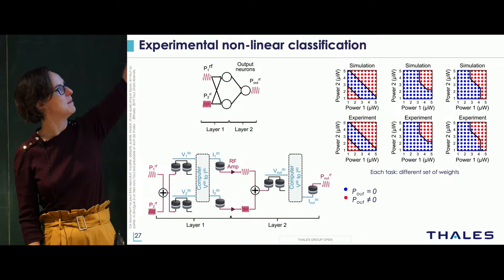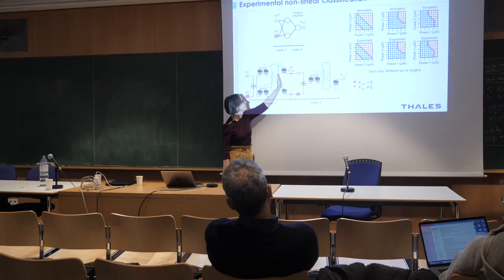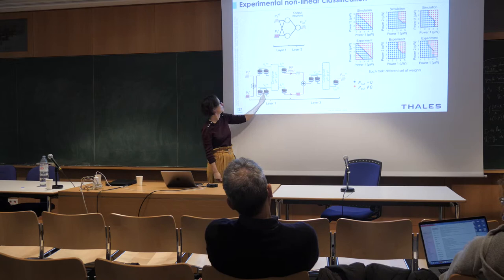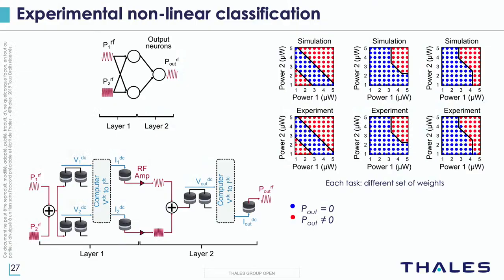So you see here we have two inputs, okay? So RF inputs that go to two neurons. So you have two times two connections, so four synapses, and then it goes to one output neuron, you have two synapses again. Okay? And so to show that we really have this layer in the middle, we need to show that it can do something that is non-linear. Because if you only have linear connections, you cannot non-linearly separate inputs.